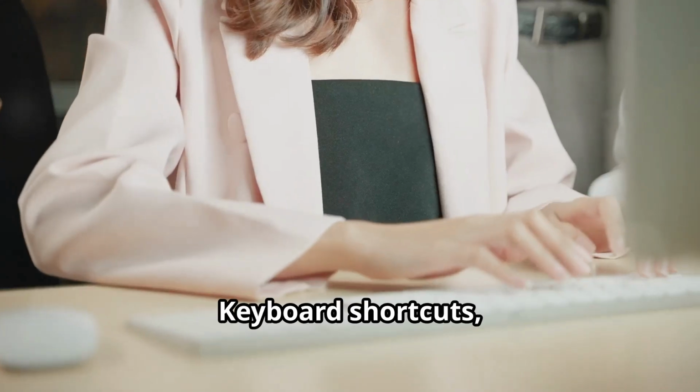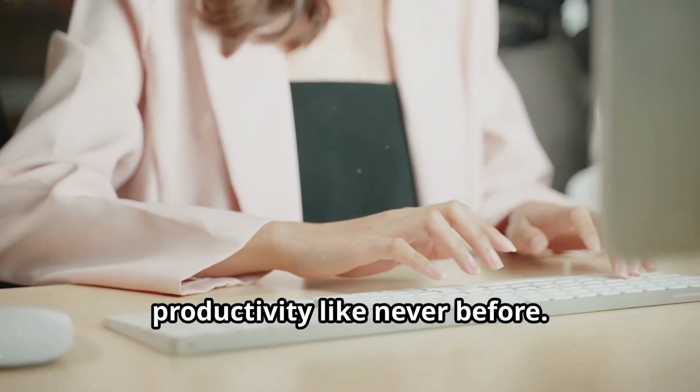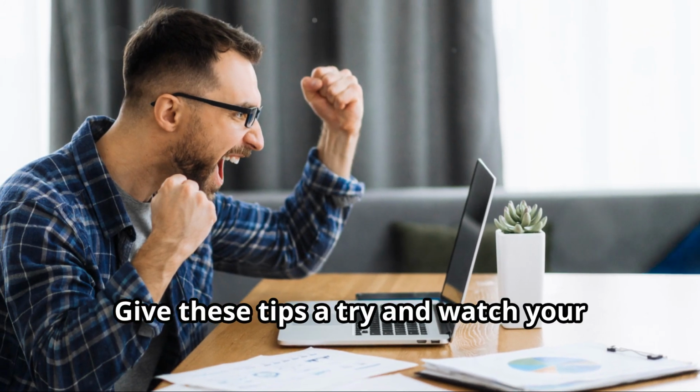So there you have it: keyboard shortcuts, file organization, and internet speed hacks to boost your productivity like never before. Give these tips a try and watch your efficiency soar.